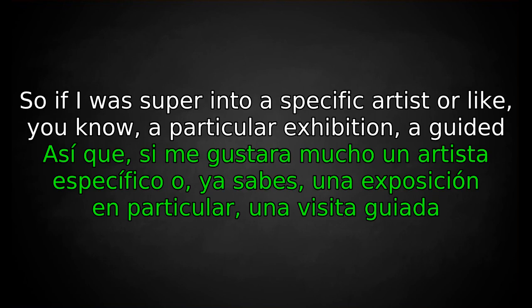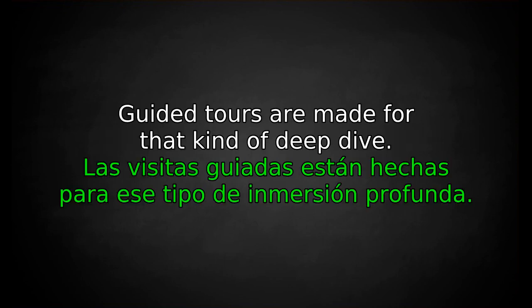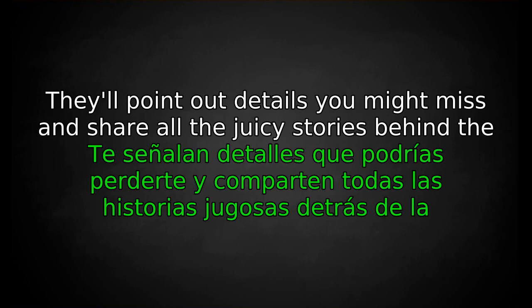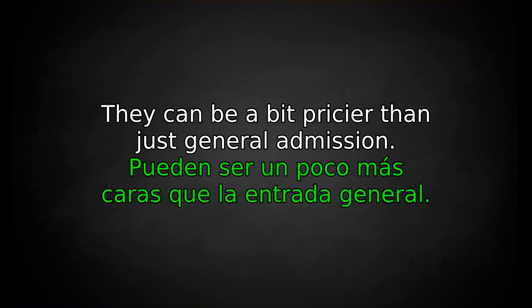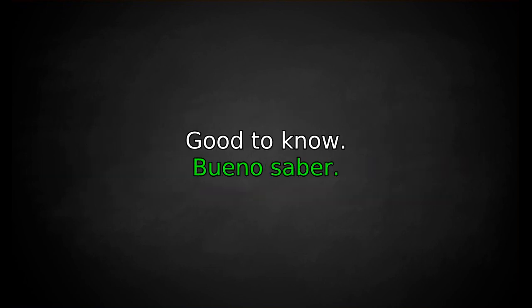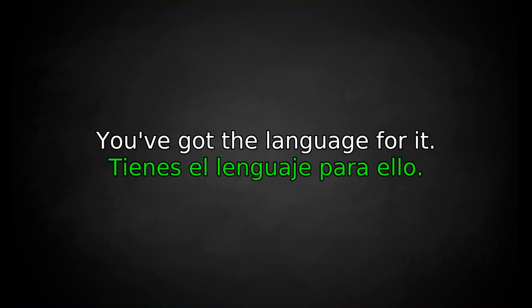So if I was super into a specific artist or a particular exhibition, a guided tour would be the way to go? You got it. Guided tours are made for that kind of deep dive. They give you context, stuff you wouldn't pick up just wandering around. They'll point out details you might miss and share all the juicy stories behind the art. They can be a bit pricier than general admission, but a lot of museums have discounts on certain days or for members. Good to know. So it's like choosing your own museum adventure. Casual or full-on art enthusiast, you've got the language for it, thanks to this script.